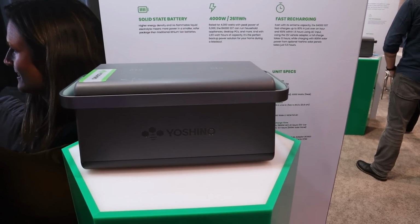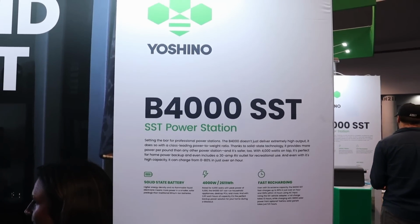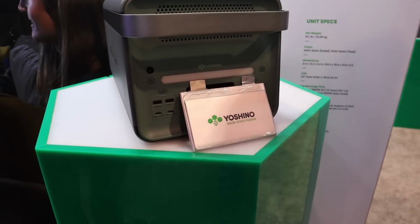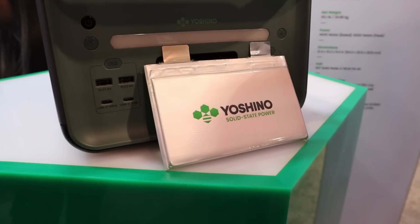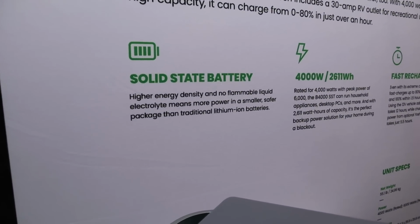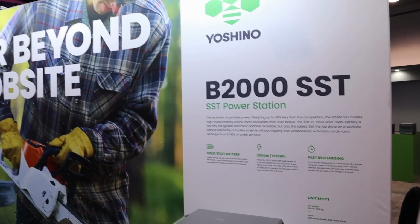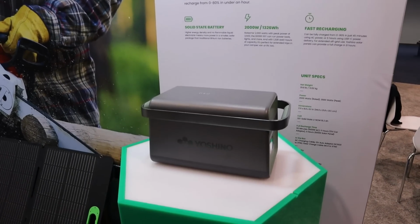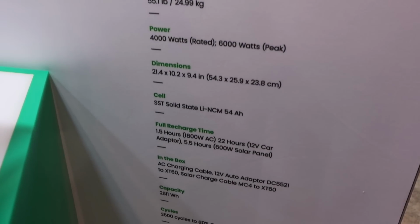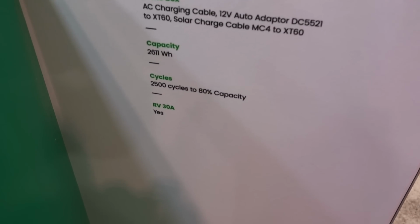Now, jumping right into it, one of the most exciting products at CES was a new power station company by the name of Yoshino. They are the first to install a true solid-state lithium-ion battery in their power stations. Now, solid-state batteries are safer than lithium NMC. They don't have any fire risk and can charge and discharge more quickly than other battery chemistries. Yoshino's cells are rated at a full 2,500 charge cycles to 80% of the original capacity.